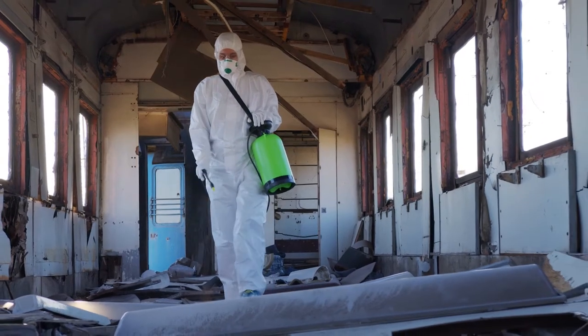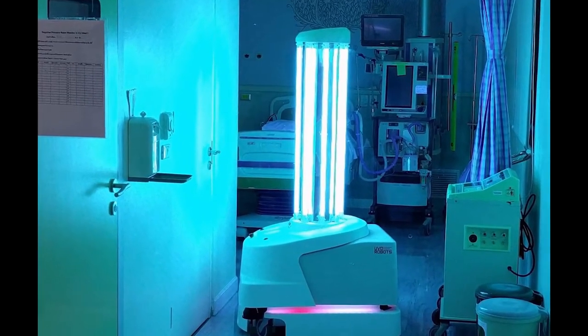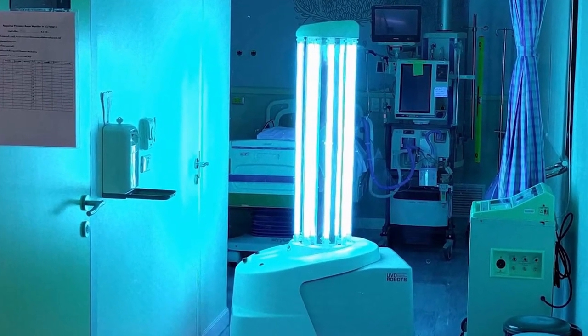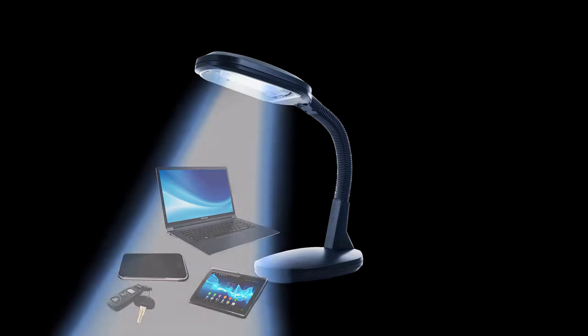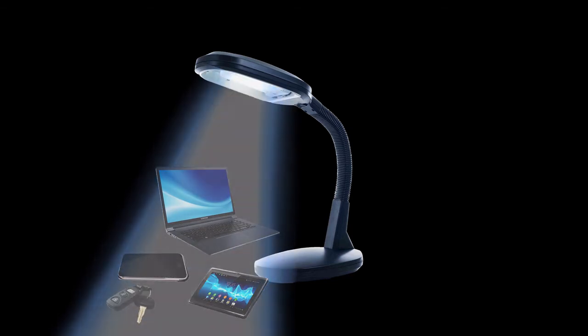Best practices. Unlike liquid cleaning agents, no contact with the surface or device is required when sanitizing with UVC light. There is no downtime after sterilization. The area or equipment can be used immediately after disinfection.